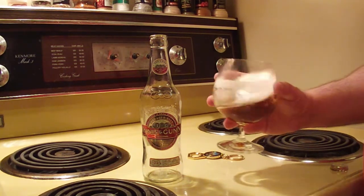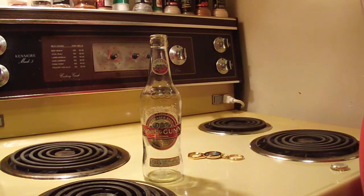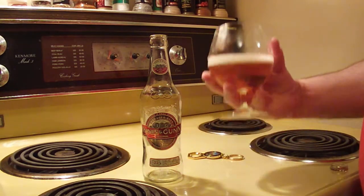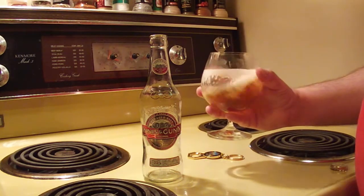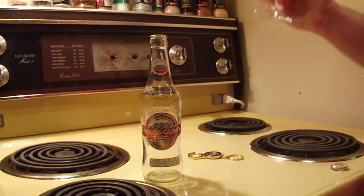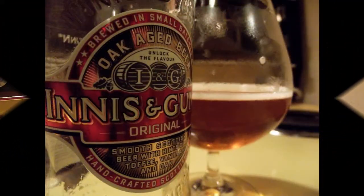There's not many beers out there on the market that really taste like this. And it's a taste that for some people might take some getting used to. But once you do, this might be a regular staple of your fridge. Well, I'm going to sit down with this one for a bit and I'll come back with some thoughts.